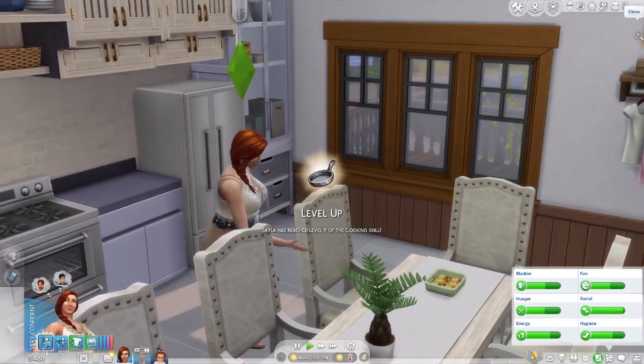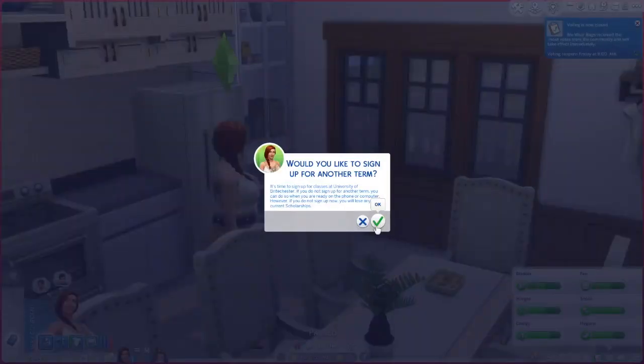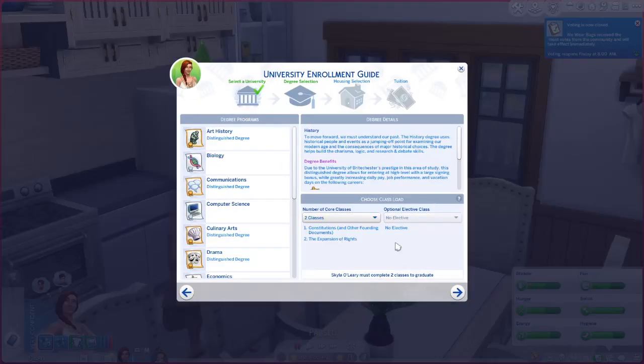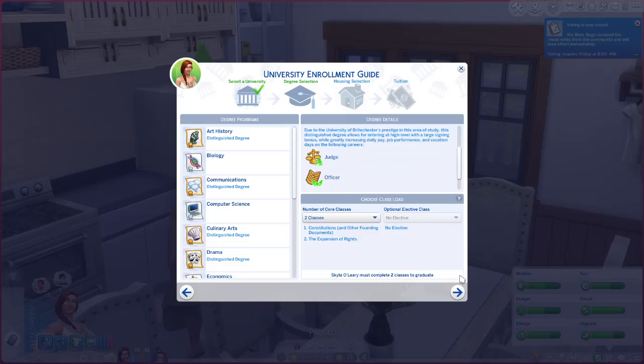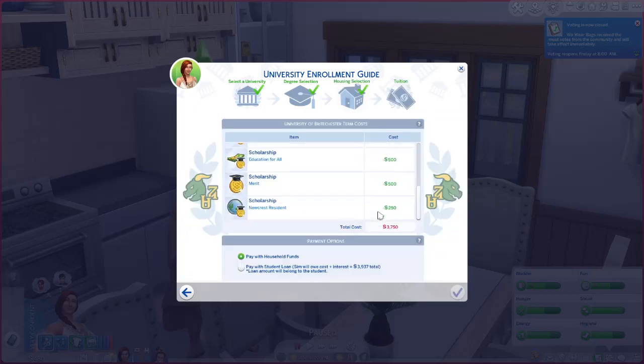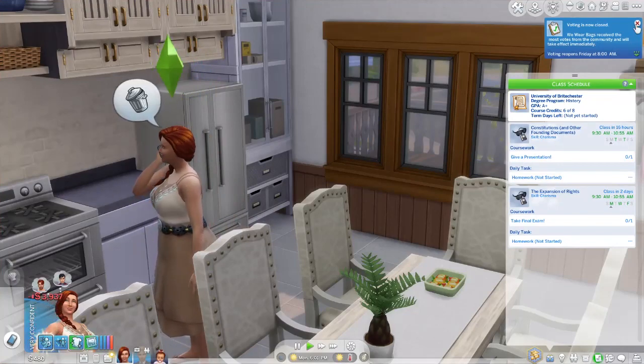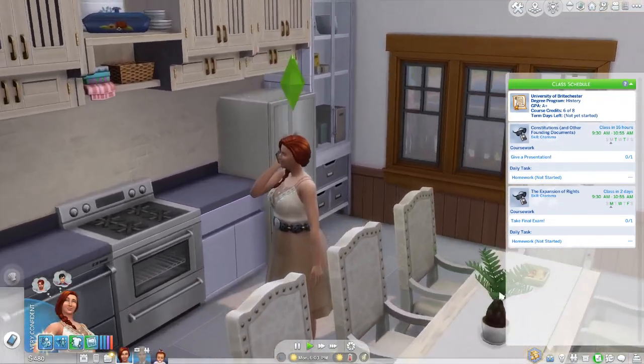All right. Stuffed peppers are all done. And she finished with A pluses across the board, you guys. Way to go, Skyla. Yes, she's going to sign up for another term. She only needs 2 classes to graduate. And we are so, so proud. So, oh my gosh, you guys. 2 classes. And that's it. That's all she has to do is 2 classes. We are going to, of course, pay with a student loan because we don't have the money to pay that straight out of pocket right now.